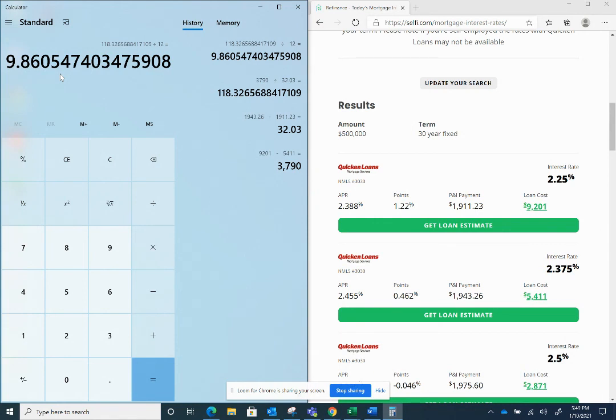The longer you have the mortgage, the more you benefit from having the lower interest rate. The shorter you have the mortgage, the shorter you own the home, the better off you are choosing the higher interest rate.